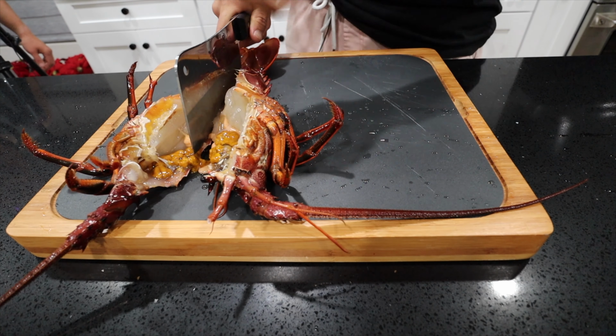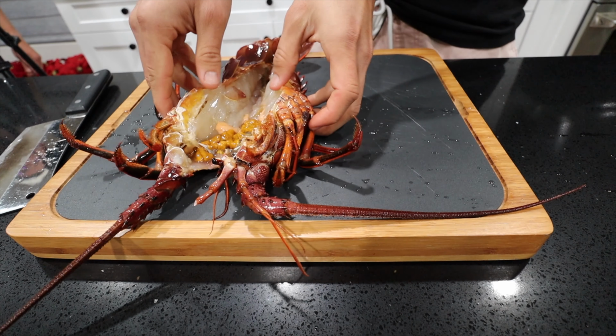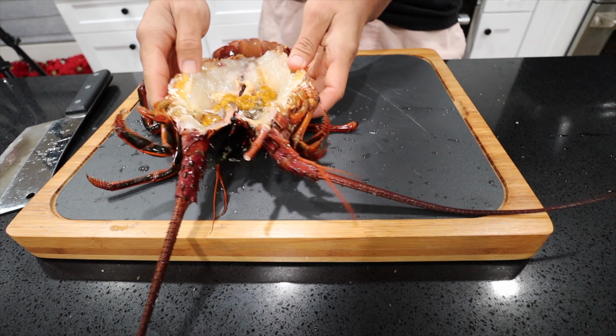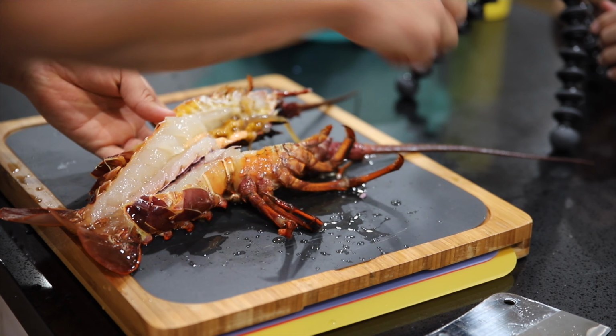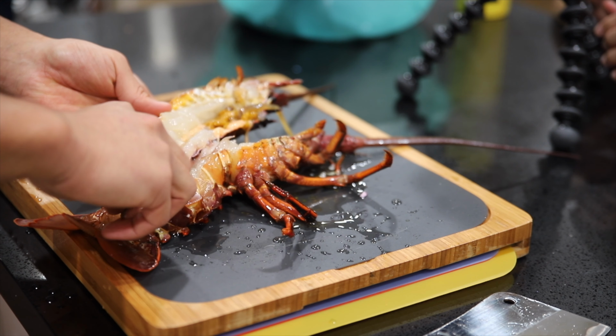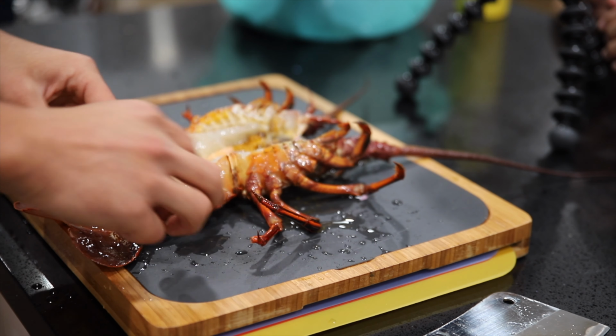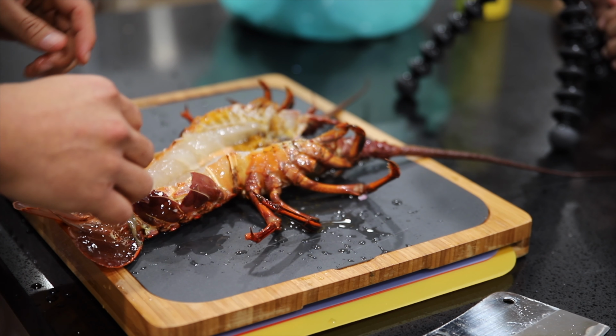Perfecto. So once we have it cut in half, what we're gonna do is first remove the poop trail right there. We don't want that. And then we're gonna go ahead and cook this guy up like this, and then put some cheese on top, and then melt some mozzarella.